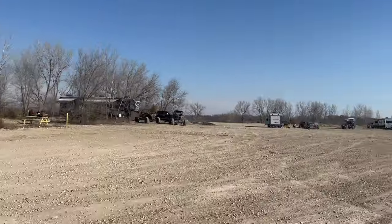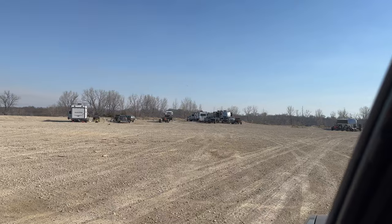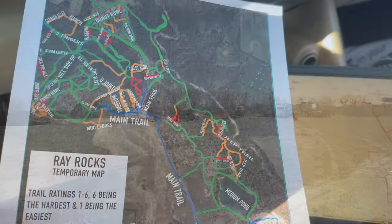Not a lot of people here yet, so I'm not exactly sure where I'm going. I'll just wander around, see if I get stuck, I guess. They have even more campground spots. I've seen at least 3 lots for camping.